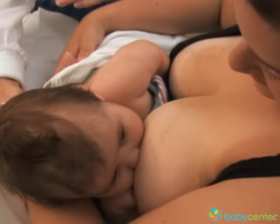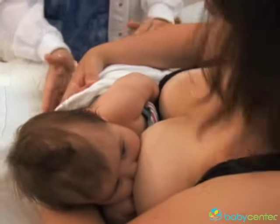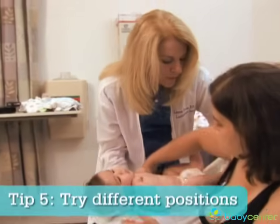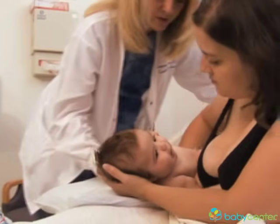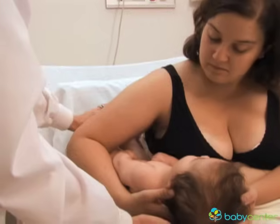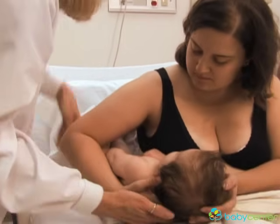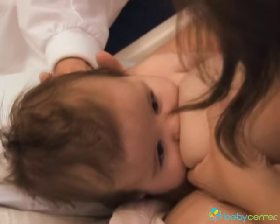Are you comfortable? Yes. Is your arm supported? All right. And the baby is in a nice alignment and he's completely facing you. This is called cradle position. In addition to the cradle position, there are two other positions you can try. With a football or clutch hold, your baby is placed on a pillow next to you. This position is good for newborns because it supports your baby's head. It's also good for women recovering from a C-section and those with large breasts.